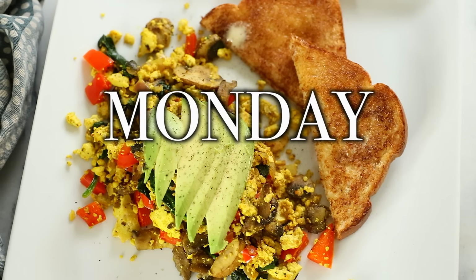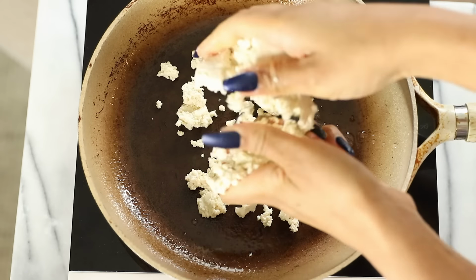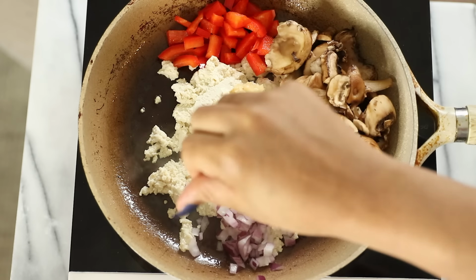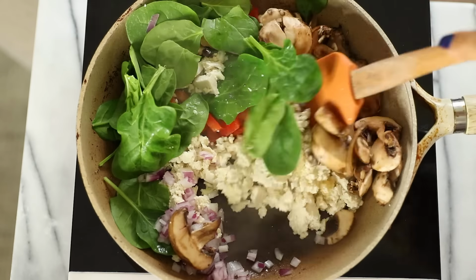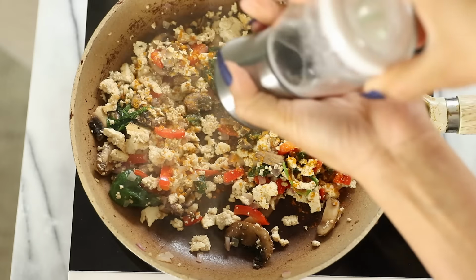Monday, I had my go-to breakfast scramble. I used extra firm tofu, the only tofu texture I get. Crumbled that up into a greased skillet, and I added some minced garlic, mushrooms, diced bell pepper, diced red onion, and fresh spinach. And I'm going to toss that until it's well mixed and the tofu starts to really firm up. Then I added some turmeric and salt and pepper.